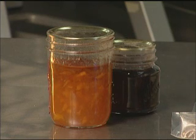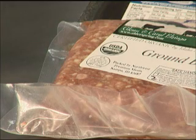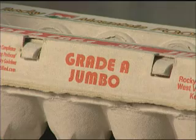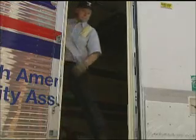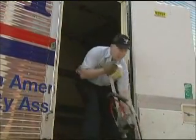First of all, though you may love your grandma's jellies and meatloaf, you can't use home canned or prepared food in a restaurant setting. Meat must be USDA inspected, including game meat. Milk must be grade A. Eggs must be from a regulated source. All food that is served or sold to the public must come from a source regulated by an agency like the FDA, USDA, or the local health department.